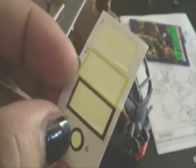Oh my god. Somebody already put the stickers on it already. The heck? Yeah, somebody had put the sticker on for me already. Because, look at that. Huh.